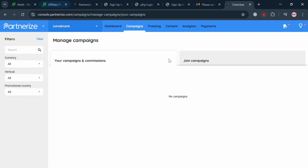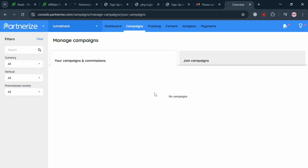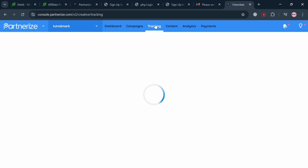That is why if you click the join campaigns right here, it will show you that one is a pending request, which is the application that we just sent. And all of the information that we used in creating our account in Partnerize will be reflected in your application. And once you are eligible to be part of the iHerb affiliate program, you'll be able to get tracker links and start promoting some of their products.